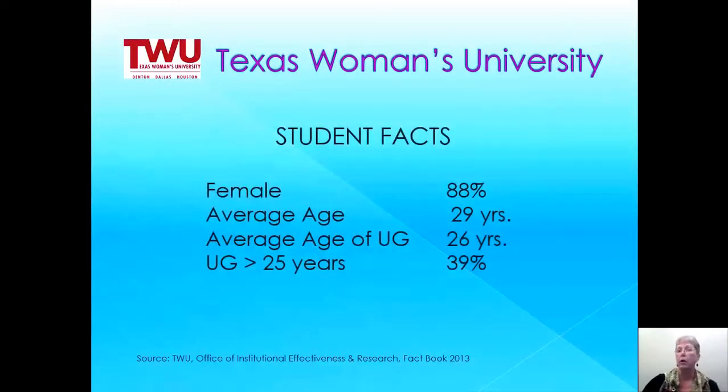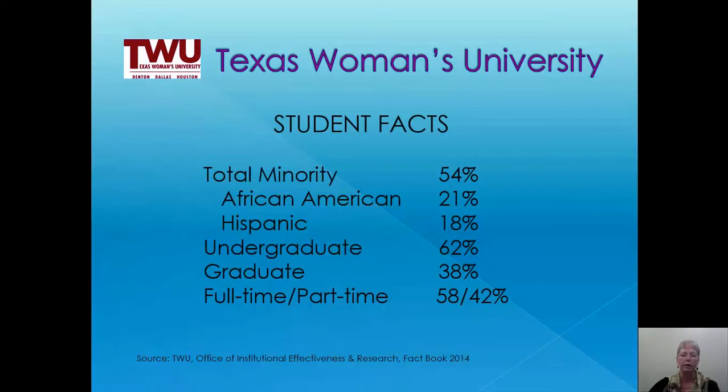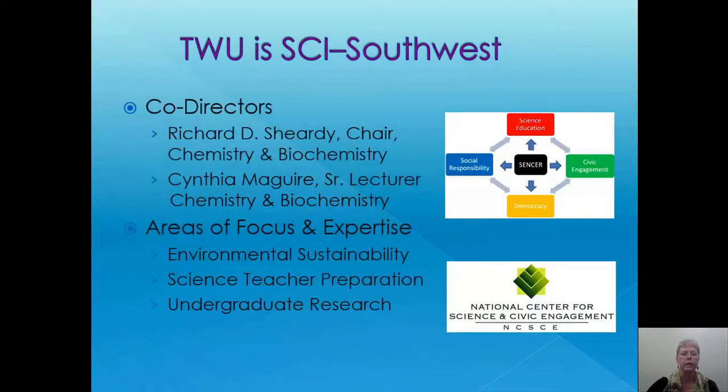We have largely a female population, no surprise there, but we've admitted men for a couple of decades now, and it's increasing very slowly, about 1% a year increase in male students. Our average student is also a little older than the typical, and so it's a very unique institution. Here you kind of see the ethnic makeup of our student population.